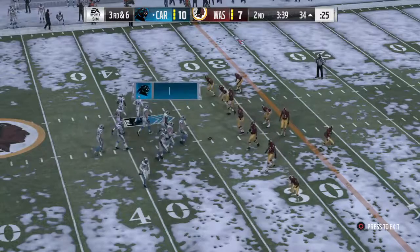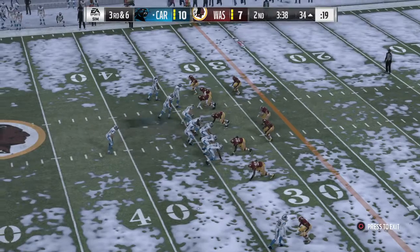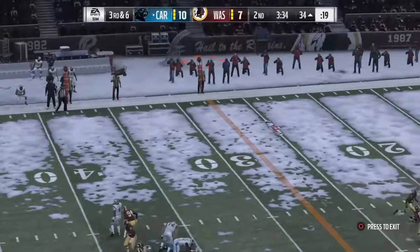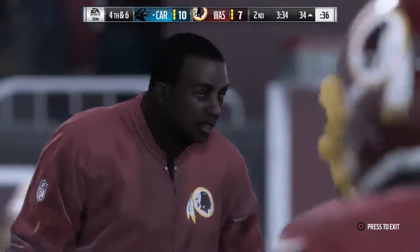They've had good success, 5 for 8 to this point. This will be 3rd and 6. They'll throw again. Prescott. And incomplete. He had nowhere to throw, so he just tossed it away. But that brings up 4th.